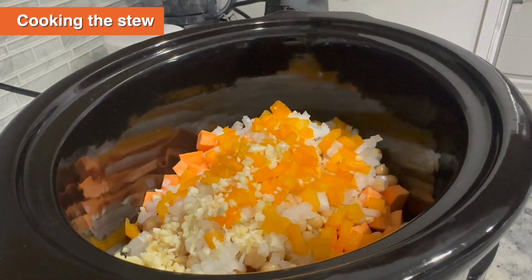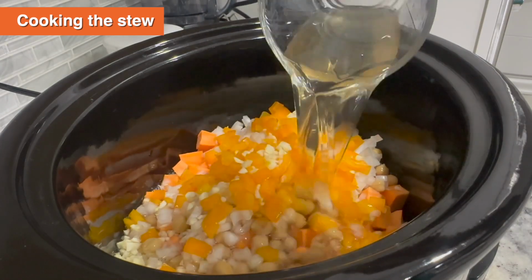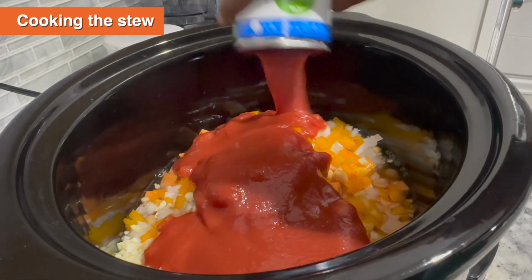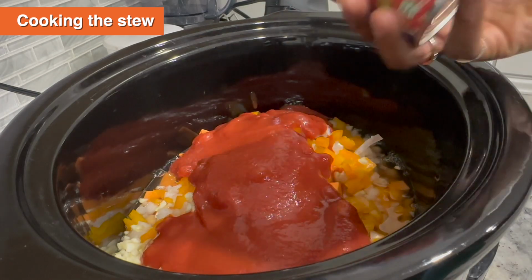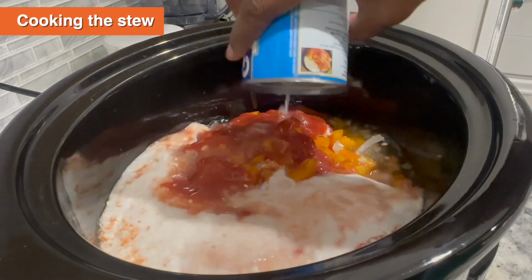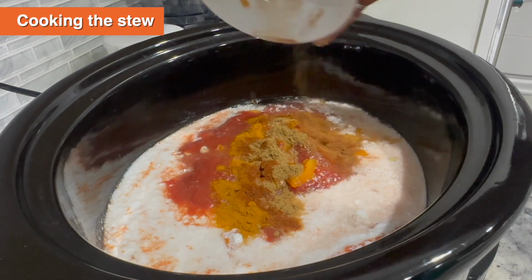Our garlic, our veggie stock, and this is homemade veggie stock, which is super easy to make. And then we're going to add in our tomato sauce and our coconut milk, and I'm using full fat here. And then we're going to add in our spices.